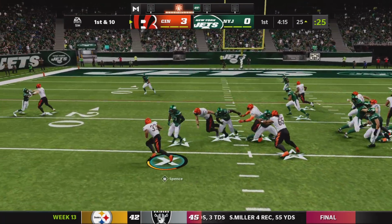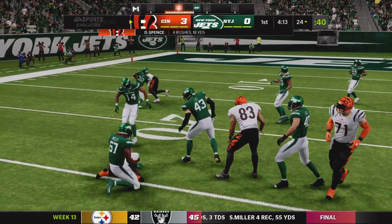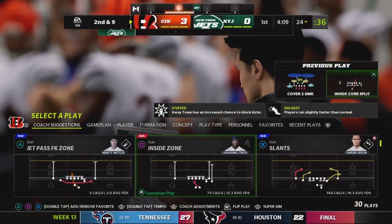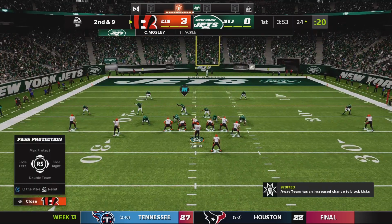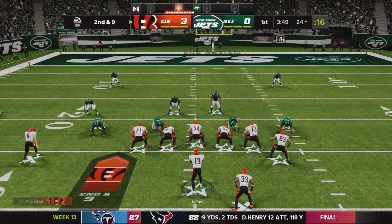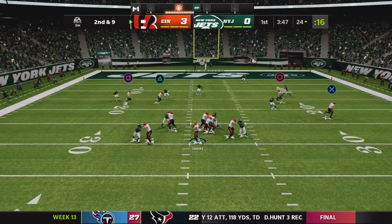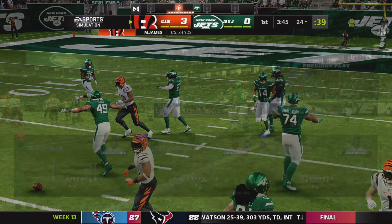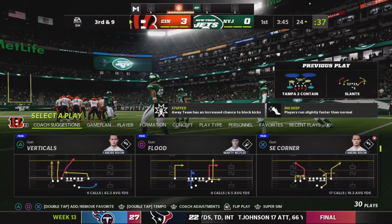They'll run on first down. Spence, and not much of a hole there as he gets it down to about the 24-yard line. Credit him with a 1-yard gain there to make it 2nd and 9. They'll look to throw. Oh, not sure he saw the linebacker there as that's batted down and incomplete.